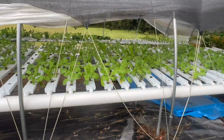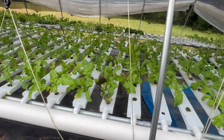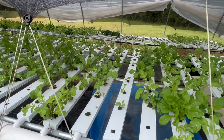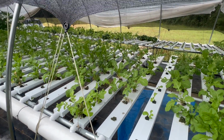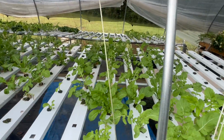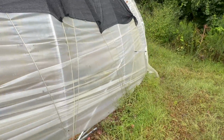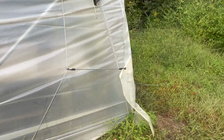There's the NFT, lots of arugula growing right now, and we're just starting to plant lettuce in here again. It's cooling off enough that it'll stop bolting, so we'll get that going. Let's go to these flood and drain tables.